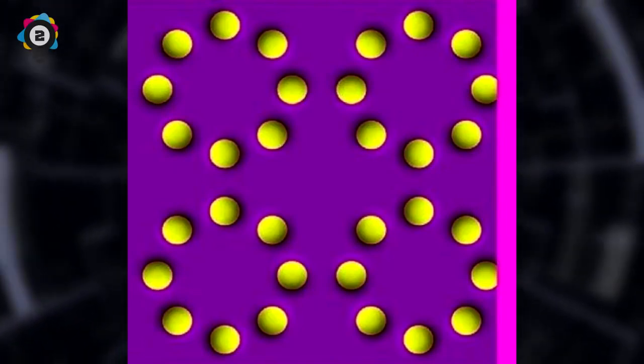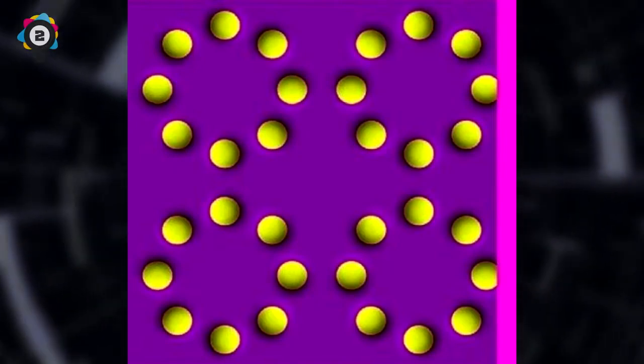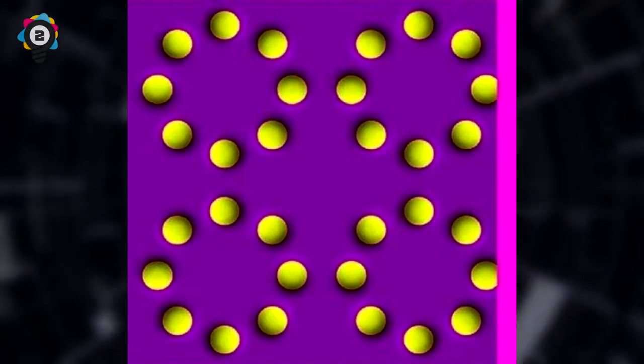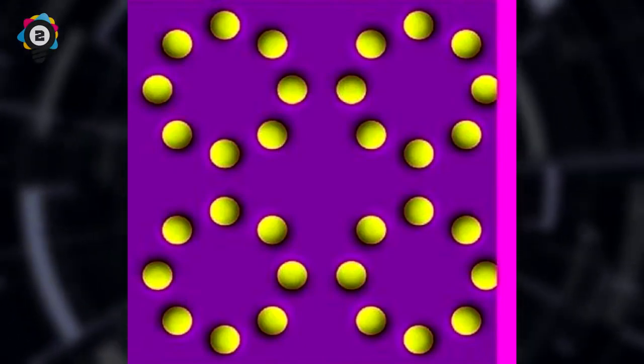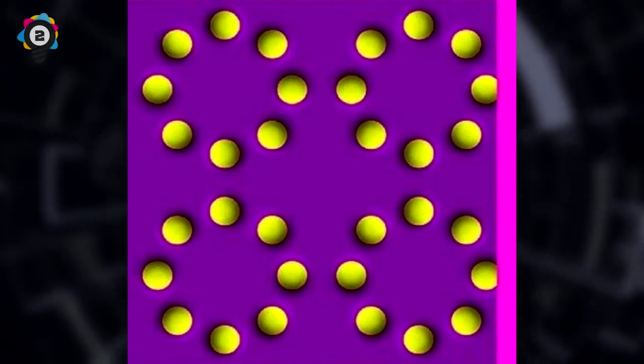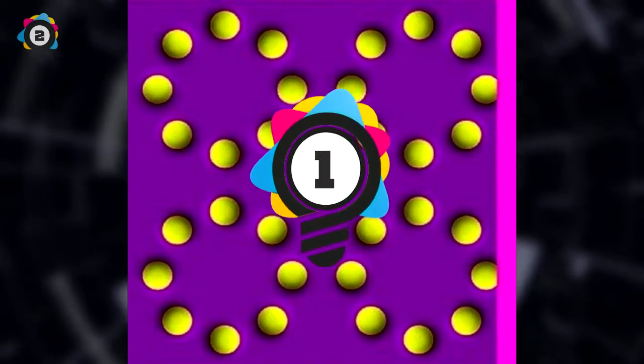2. Here we have a straightforward but awesome illusion. All you need to do is pay attention to one group of circles. Ready? Go! Notice how the others you're not focusing on are moving? It's still unknown how these types of illusions work, but nonetheless, it's still a pretty cool illusion to look at.